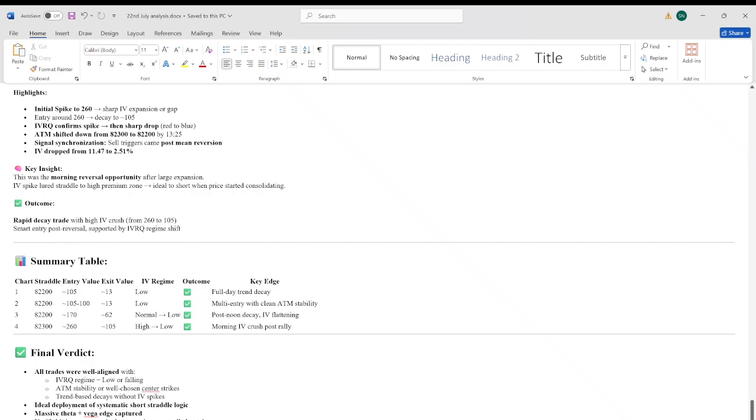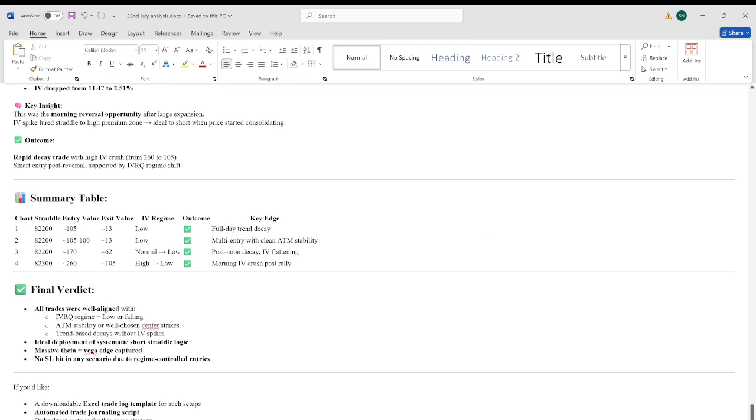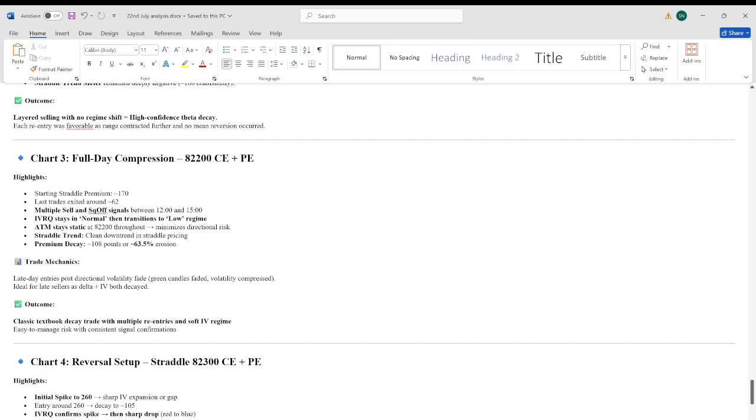So just let us come to the final verdict. All trades were well aligned with IVRQ regime, lower falling, ATM stability, well chosen center strike, trend based decay without IV spikes. So ideal deployment of systematic short straddle logic, massive theta vega edge captured, no stop loss hit in any scenario due to regime control trades. So these were the trades for today.